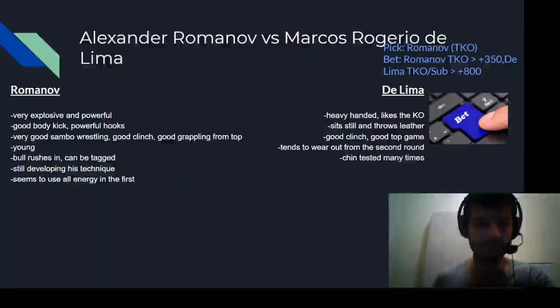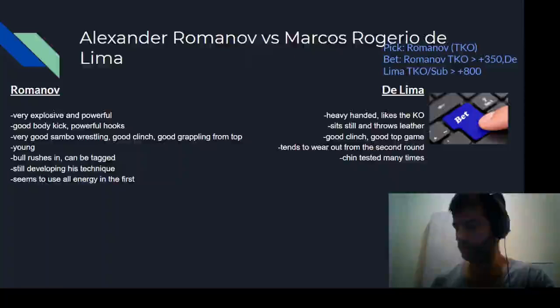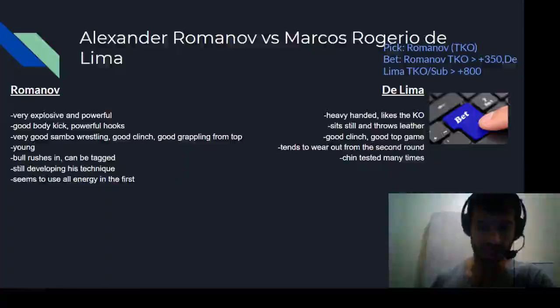He's tough, he's gonna swing, and with that kind of power in the heavyweight division, it's tough to count a guy totally out. I think the TKO part is going to be tough to get on De Lima, but maybe submission De Lima. He can hurt Romanov, he can take the top position, go for arm triangle choke, he's very good at that one. So if he has a chance on submission, at plus 800 maybe worth it. If not, then I would stay out of this fight, to be honest.